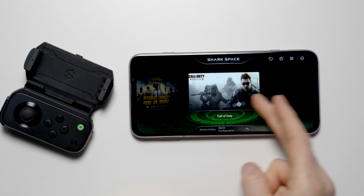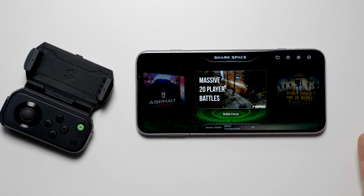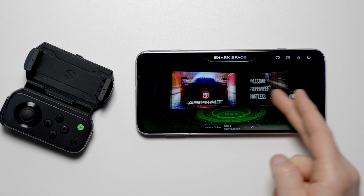Now, I've got a few different games installed. There's, of course, Call of Duty Mobile. You have PUBG Mobile. Bullet Force, because it's a first-person shooter, but it's one of those titles capable of going beyond 60 FPS. I do expect that to change as these types of phones become more popular and people start asking for those higher frame rates and have the refresh on the device that's actually capable of taking advantage.